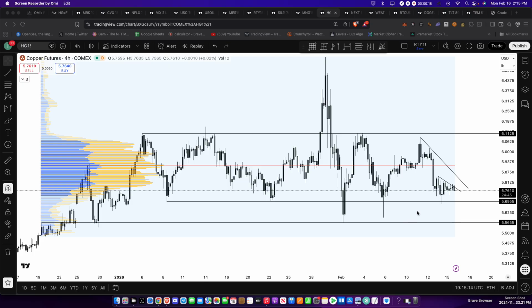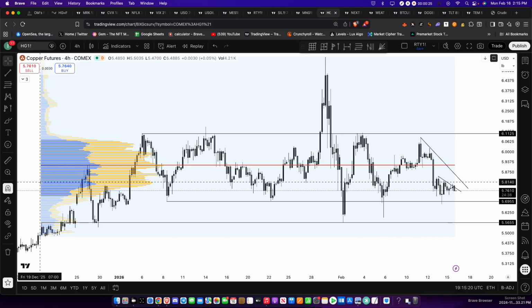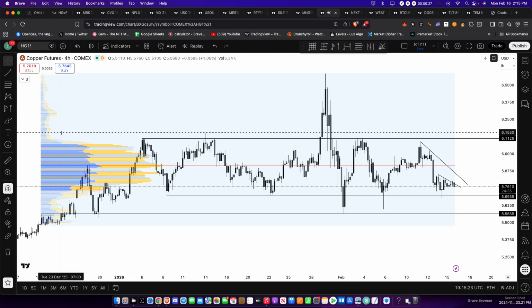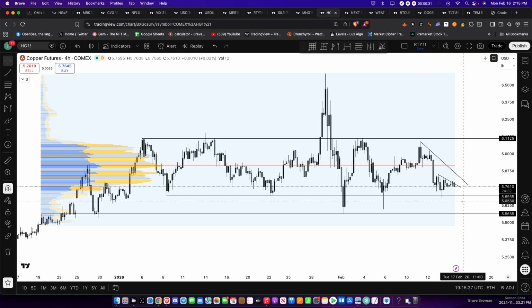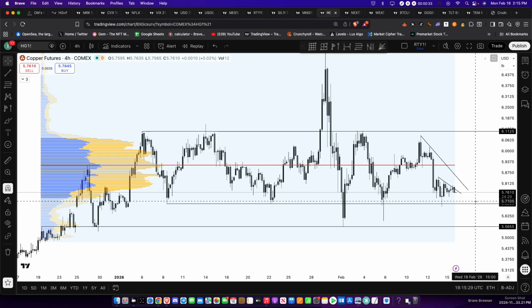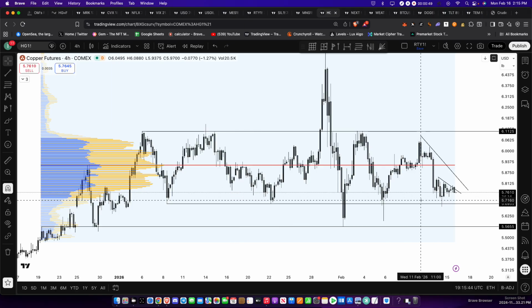And on here, right now, I've got copper, right? I have it on the 4 hour time frame, with a volume profile overlaid on top, and some levels, and a couple trend lines here. So pretty much I'm seeing copper is in a range, between like 6.11 and 5.7, 5.69 is the rough range.